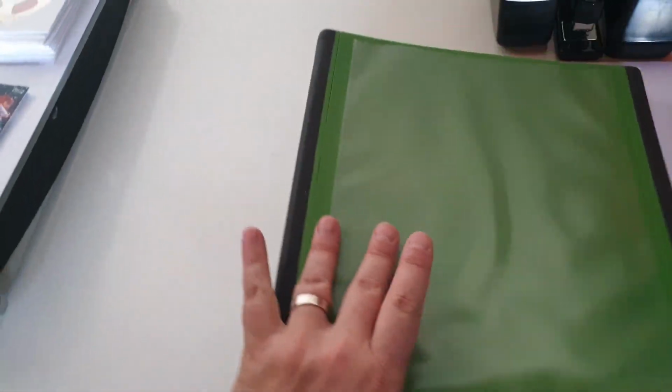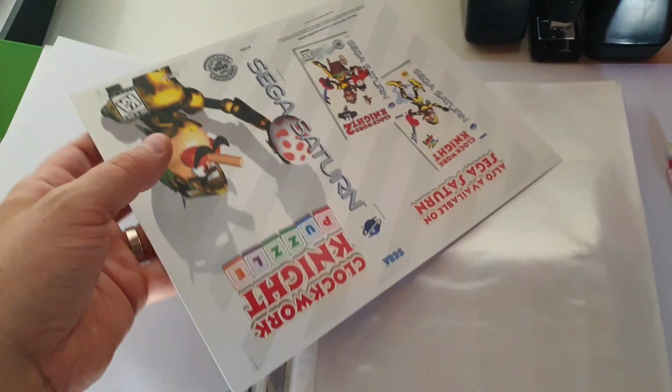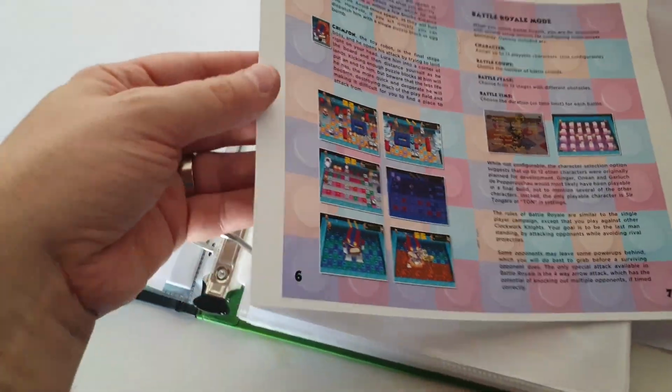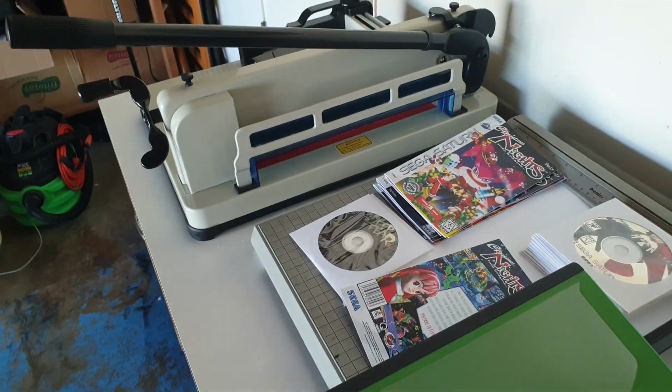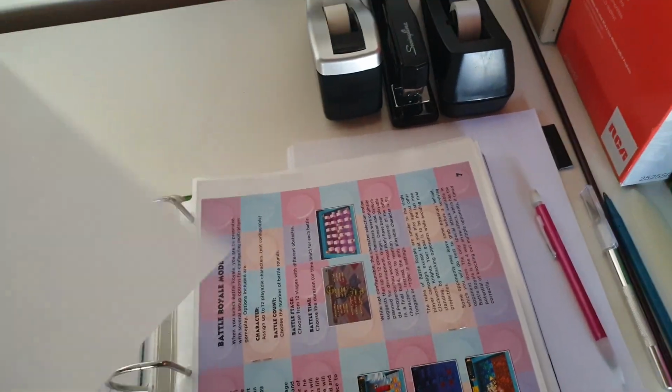But I am trying to get some work out. I've got 20 of these Clockwork Knight backs and several already bound manuals, basically, that have been sitting here ready to go. They just need to be cut, which, there's my cutter right there. And it's kind of a pain to do this, especially in a hot garage like this.